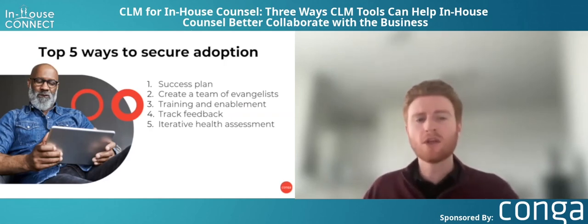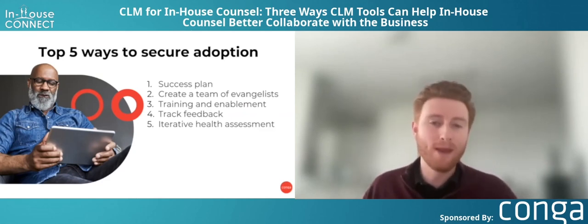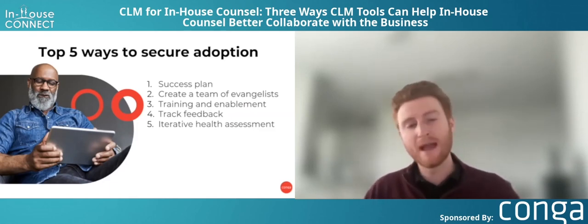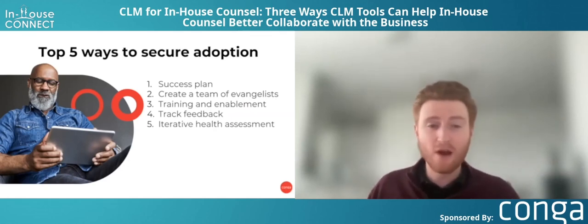And you want to track your feedback. Understand what areas require more help and lift throughout the process, because we're going to need to ask for help once in a while. So make sure that you understand how the feedback is progressing as you start to advance through this implementation. And lastly, for that matter, set up a cadence for a health assessment.